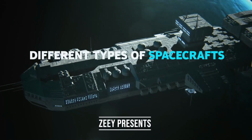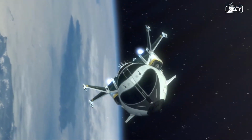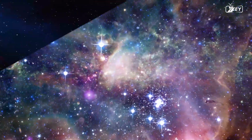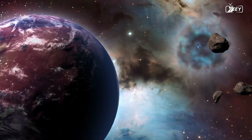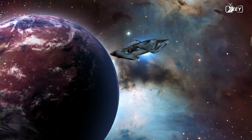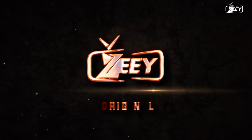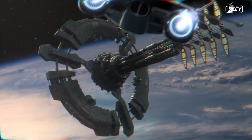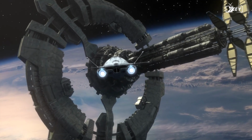We have been exploring the universe for a very long time, and we have created a wide variety of spacecraft. Everything has a role in space exploration, from the first, modest satellites to the International Space Station and eventual interstellar ships. And today we're going to look more closely at the many kinds of spacecraft you should be aware of.